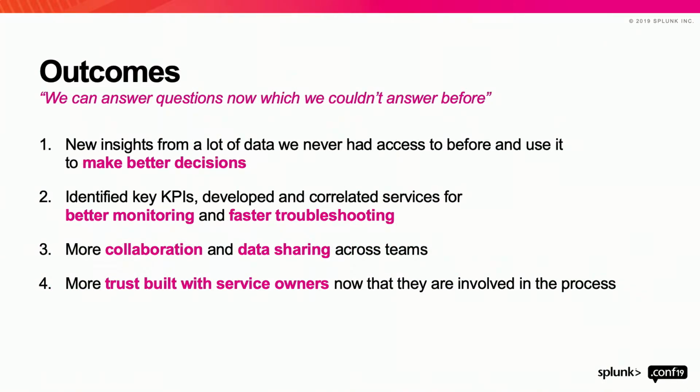So what were the outcomes and some of the things we accomplished here? Well, we really were able to answer questions which we couldn't answer before. We got a lot of new insights into data sources that we never had access to before. This was really cool to see. As we started to engage with all these individual service teams to get KPIs and data and analytics from their systems, they brought a lot of creative ideas and said, hey, there's a data source over here that we should look at. And often it was something we had never heard of or thought of before, and it brought a really great insight into that environment.